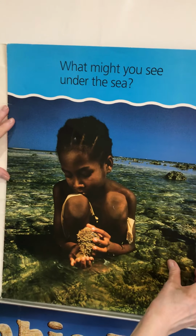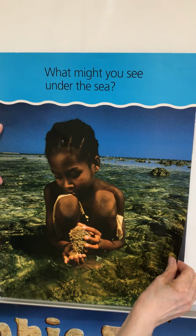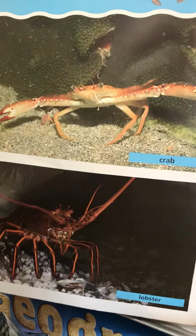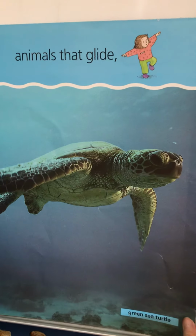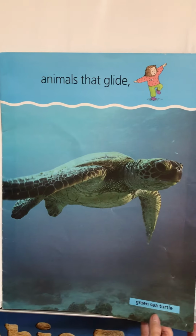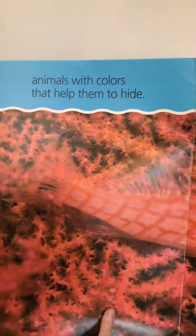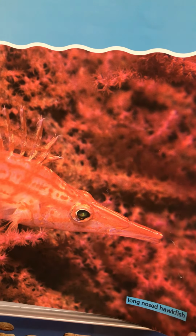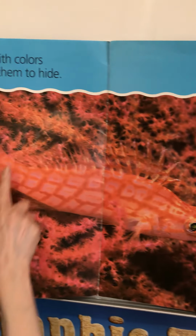What might you see under the sea? Animals that walk. Crab, lobster. Animals that glide. Green sea turtle. Animals with colors that help them to hide. Long-nosed hawkfish. Kind of blends in with everything behind it. It's camouflaged.